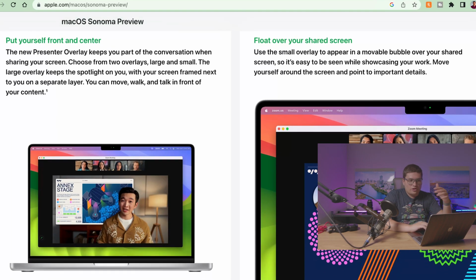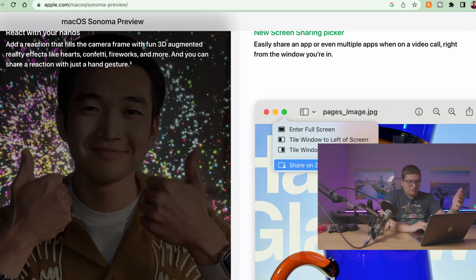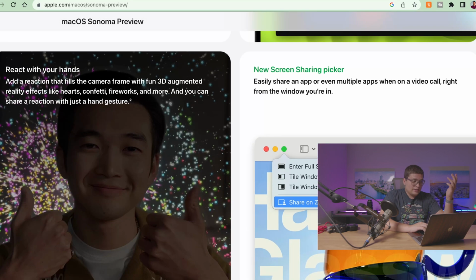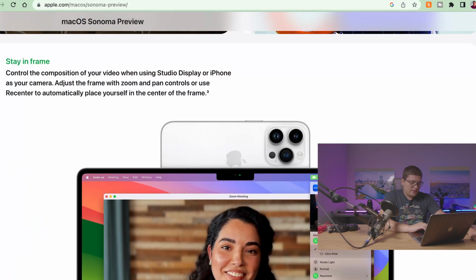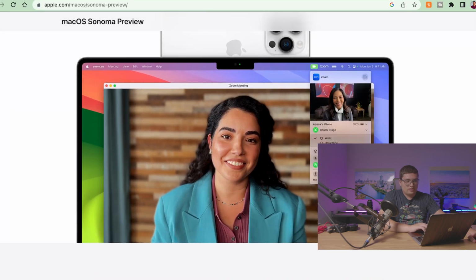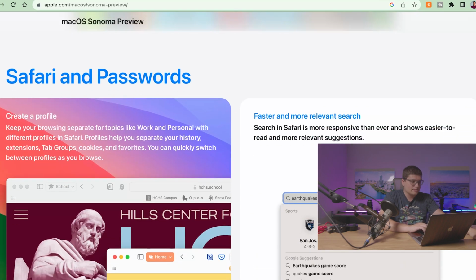Basically, it would be like a whiteboard behind you, and then you can pretend you're the weatherman. And then you can float over your shared screen like a little avatar dude in the upper corner, like you would expect if you're watching a YouTube video like this. So pretty cool. Now you can react and give real-time feedback to people when you're on a video call with them. Yeah, I think that's pretty much it. Stay in frame. You can use your iPhone as your camera, and you'll have pan and tilt controls and all of this stuff just built right into macOS to use on all the other apps.